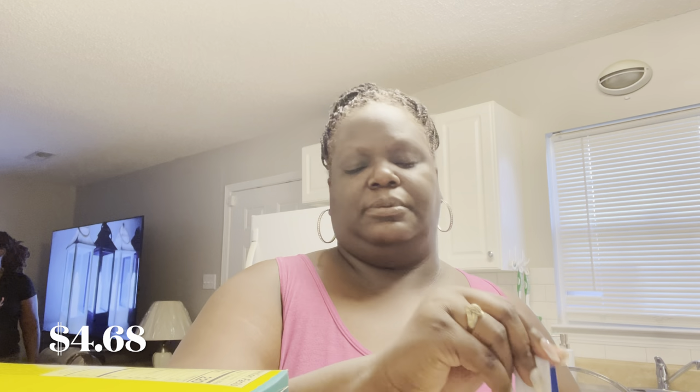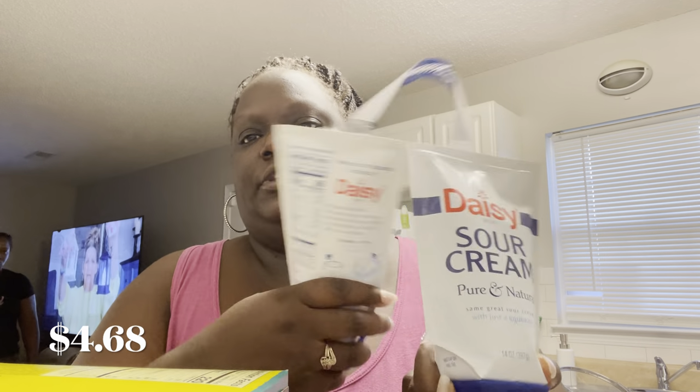And last but not least, like I told you, we didn't get that much. We really should have got some cases of water, but my husband did this haul while I was asleep, so I wasn't even up. He just picked up some things he knew he wanted to put into the freezer. And we got the sour cream. You've got to have your sour cream with your taquitos. They are so good. So we just grabbed a few of these. I wanted to show y'all what we picked up at Sam's Club for a quick and easy meal or dinner idea.